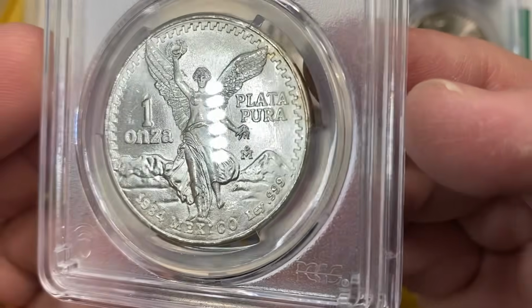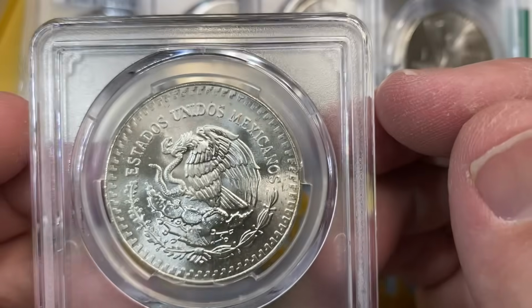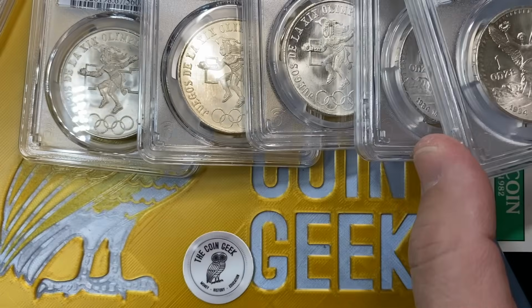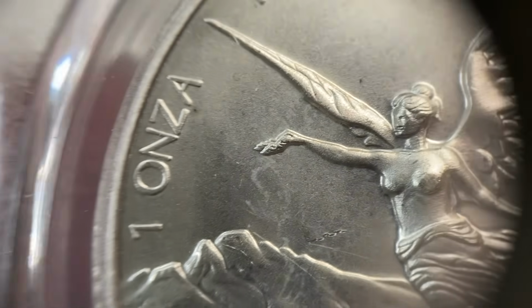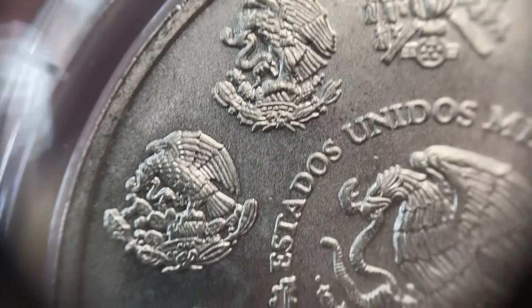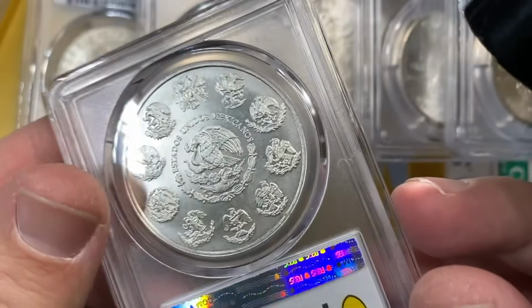And, oh, look at this. Better make it two, Jack. Literally two. Here we go. We've got a second one, 84, also MS67. Then we get into the more modern version. This is the 2001. Just a touch of discoloration there on the field. All around a very brilliant coin. That one is MS67, also in this 2001. Also another coin that's going to be probably in roughly the $80 range.